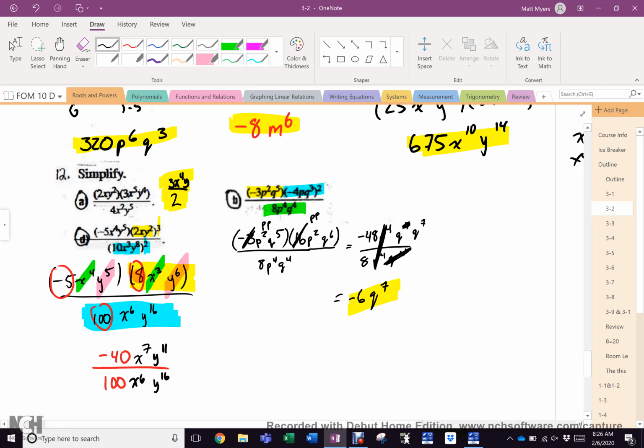Negative 5 times 8 is negative 40. Because this is multiply right here when there's no sign, right? Now, all we do is simplify. Negative 40 over 10 is what? Negative 4. Negative 40 over 100 is negative 4 over 10, which is?